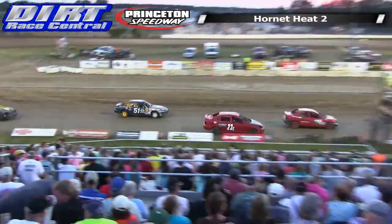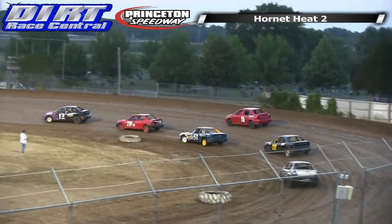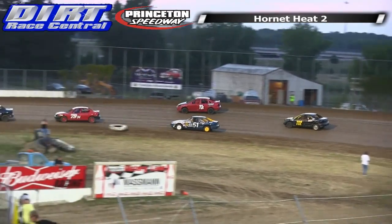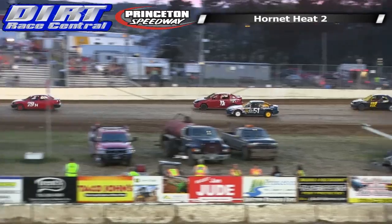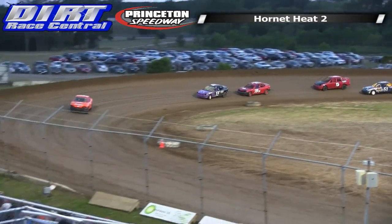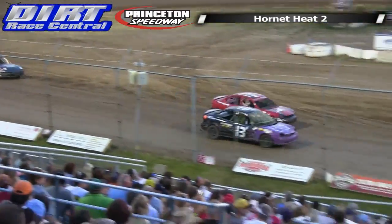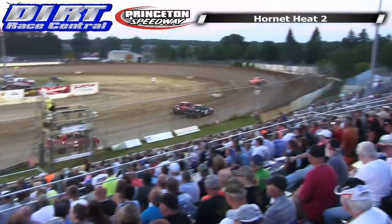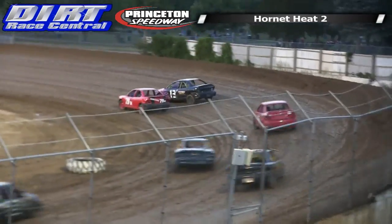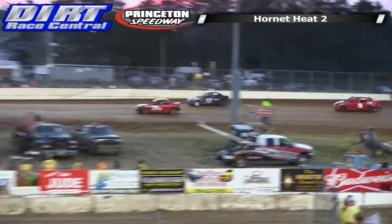Now, of course, it's Eric Grolke, and it is the 13F of Eric Funt in second. Then now we'll finally get him in. The 79H, Jake Nicholson out of Princeton, is in third place. White flag is coming down. One more lap to go for heat number 2 here for the Hornet class. Back in fifth place, that is the number 51, and that is Tim Thonis out of Oakdale.